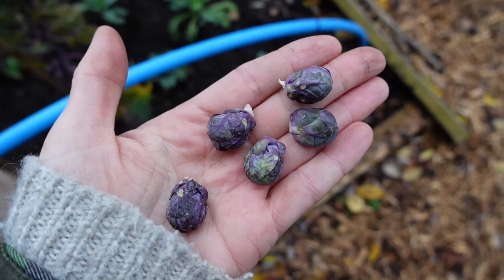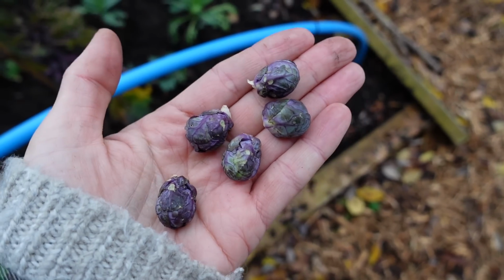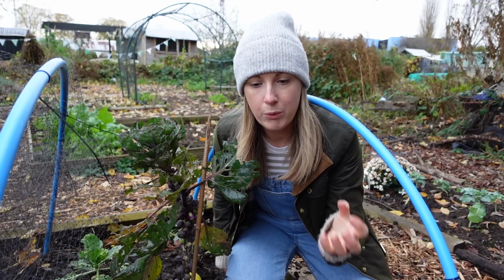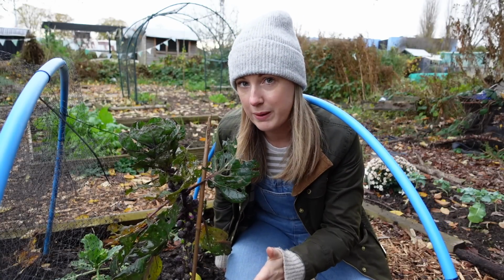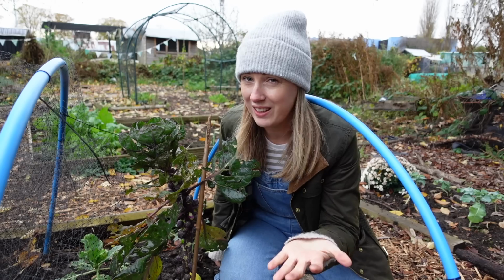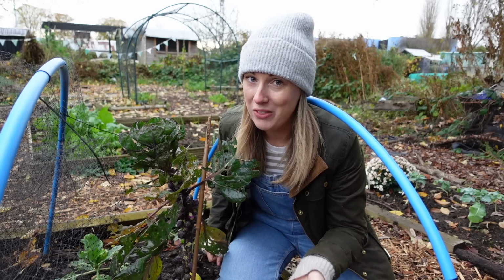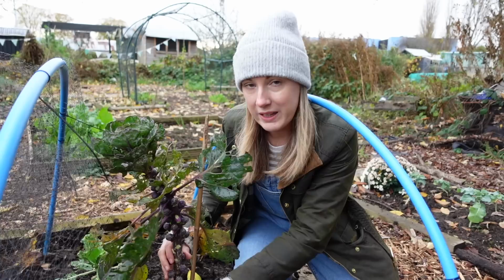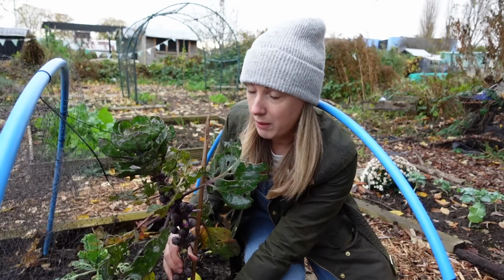If they taste okay, I'll come back and pick the whole thing. I do love sprouts though. I think you're born, aren't you? You're either born liking sprouts or hating sprouts. It's like a genetic thing, I think. I could be wrong on that, but I think that's what I've read. I love them. If they taste good, I will pick the whole thing. So I'll just literally pick the entire plant.